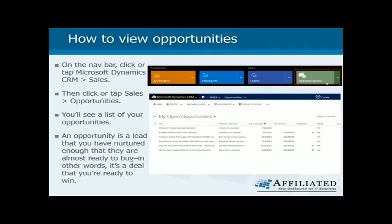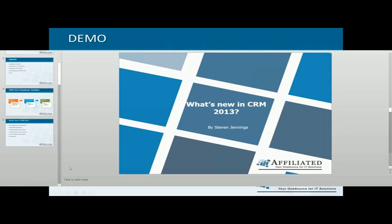How to view opportunities. An opportunity gets converted from a lead to an opportunity. Alright, so now what I want to do is I want to actually take you into the Microsoft CRM and do a demonstration of the real life world of it.